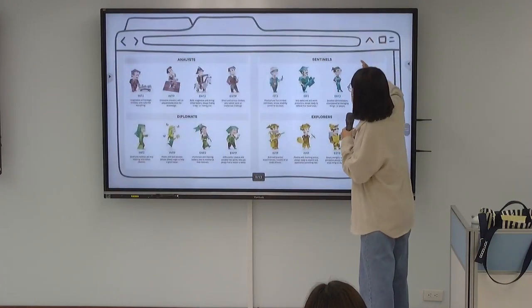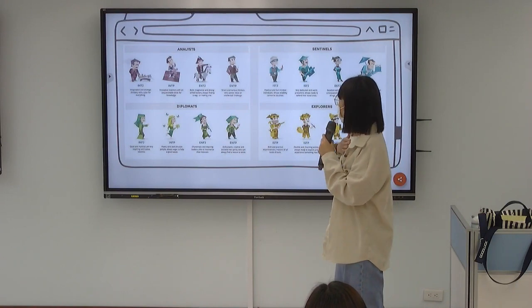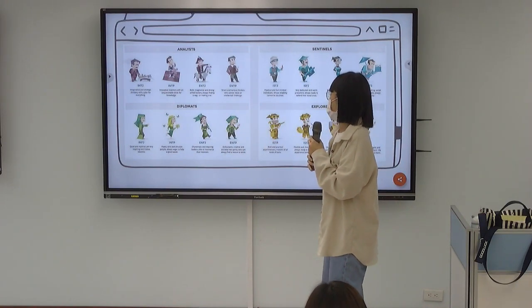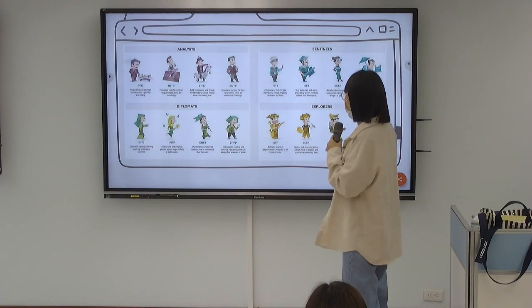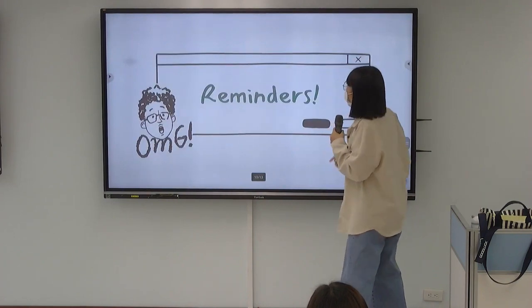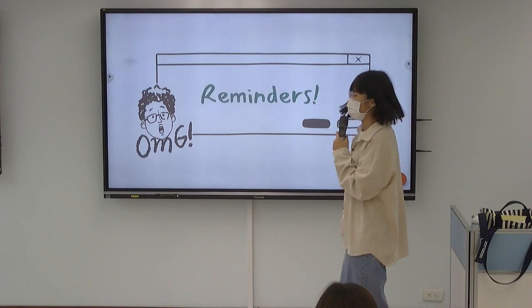Okay, so this is the 16 results of MBTI. And for me, I'm INFP, which means I always do things before the deadline. Yes. Okay, and here also come some of my reminders for using MBTI tests.